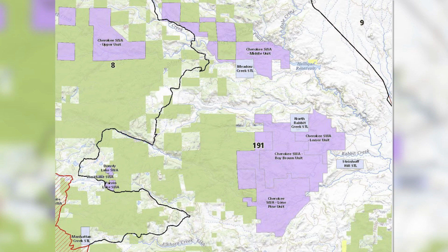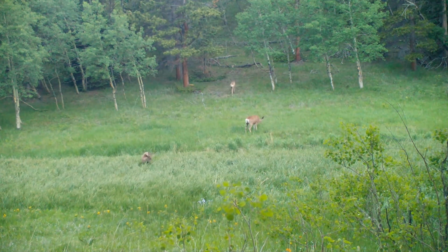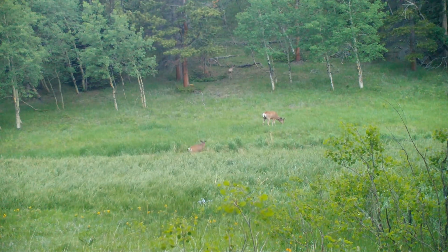And that will hold quite a few deer. During the archery season as well, there's a resident population of deer that will be there during the archery season and muzzleloader on the Cherokee State Wildlife Area. But as the seasons progress, once you get into 3rd, 4th rifle, the wildlife area tends to hold more deer in 191 in that area.